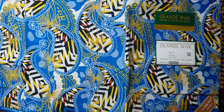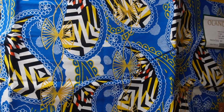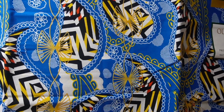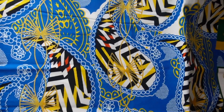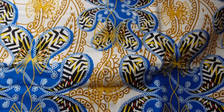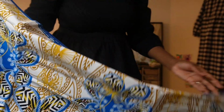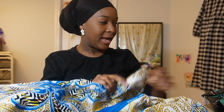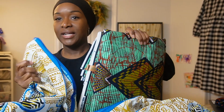It has this gorgeous true blue and yellow, black, rust, and almost this golden honey color. And I absolutely adore it. It is definitely one of the higher quality wax prints. I am feeling both of these and I can feel the difference.